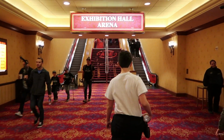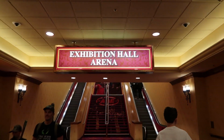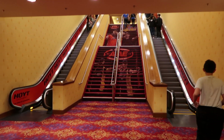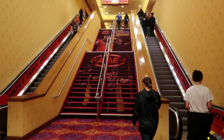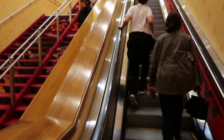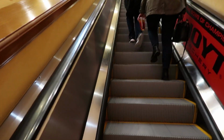All right, so here is the exhibition hall arena and the iconic stairs that they like putting people's faces on, so we can walk on them. And we're going to take the escalator again because you don't want me walking upstairs in the heat.